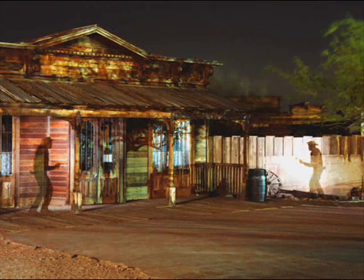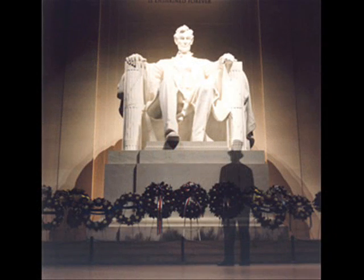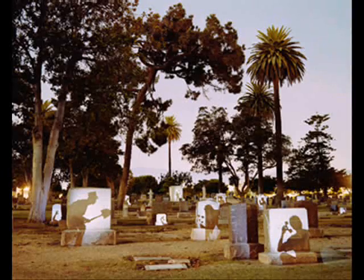You're probably thinking, oh, it's some high-tech computer trick. But think again, these photos are produced without any fancy darkroom tricks. And here's how Robert Sheer does it.